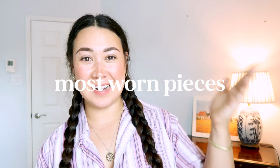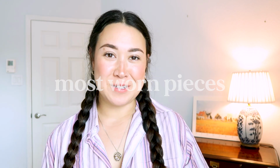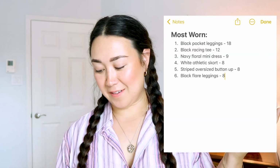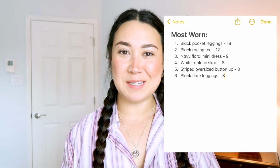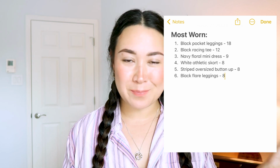We'll hit the most worn items first, and surprise, surprise, it was my pair of plain leggings with pockets. I think I probably saw this coming just because of the season that we were in. We were in moving mode and cleaning mode, and leggings were just the easiest and quickest thing to go for. Even the flare version of the leggings that I have, I wore that 8 times too. So yeah, definitely my most worn pieces.